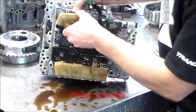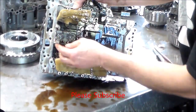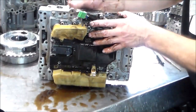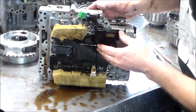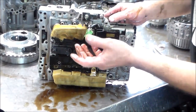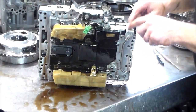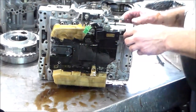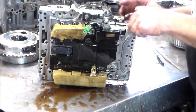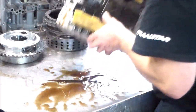So the solenoids are under here, speed sensors, your processor, neutral switch is incorporated in there as well, and here's your little plug-in. On the RE5, they had many plug-ins. This, they just got one. Now, neutral switch is here. I'm not sure, honestly, if this is sold separately or not. On the RE5s, I don't believe it is, and it's probably not on this either.